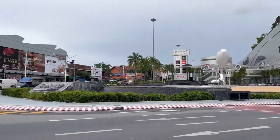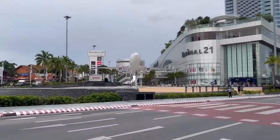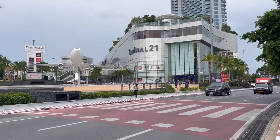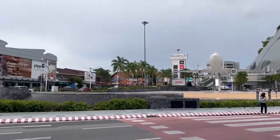Street right now. We're just walking towards Terminal 21. I love the view. The view is just amazing. The beach is on our left side and the weather is also really nice. It's not very hot or humid, so it's a pleasant weather. Terminal 21 is at my back. Now we're just gonna go inside.